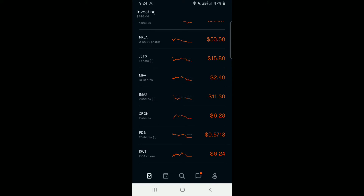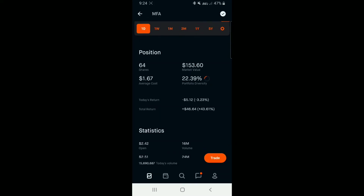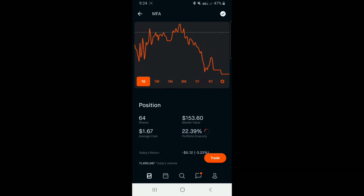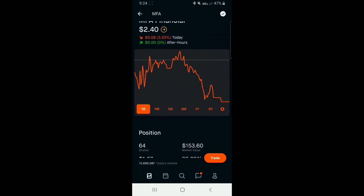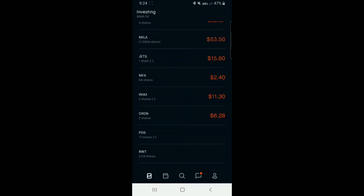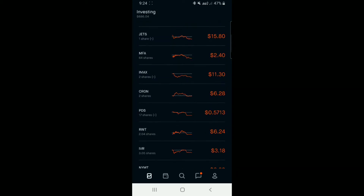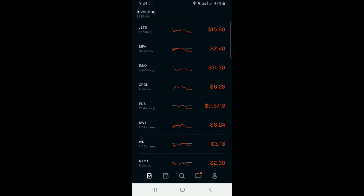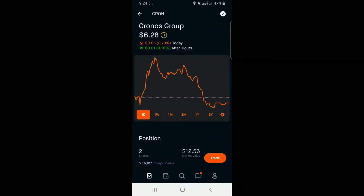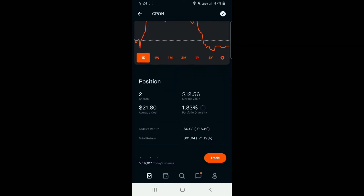I'm still sitting pretty heavy on MFA with a solid $46 return on it right now. I'm hoping to see it rise back to pre-COVID levels around the $6 to $7 mark, and also potentially cash in on some of their dividends once they start doing it again. IMAX, I just felt like movie theaters was a pretty solid one, so I went with IMAX since they sell 2 movie theaters. Cron is probably my biggest flop out of this whole entire portfolio.